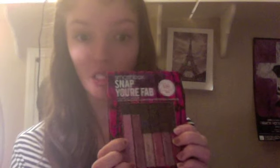Okay, holiday limited thing right here. It's Smashbox's Snap Your Fab. They give you 6 glosses, 2 full-size, 4 small travel size. Very cute. The full-size one right here kind of reminds me quite a lot of my NARS Turkish Delight gloss that I have. Very pretty, very subtle.